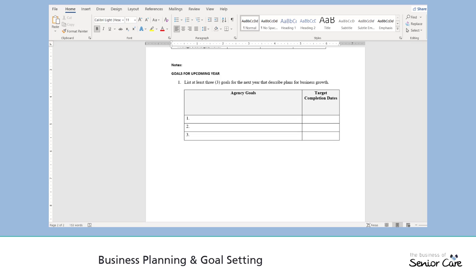Again, I don't think you need an overall lengthy business planning tool. I think you need some of the key performance indicators and data in front of you. You need to know how you did this year, how you're performing in your goals, and then take the time really to set 1, 2, or 3 goals max on how you're going to move the needle in the new year.